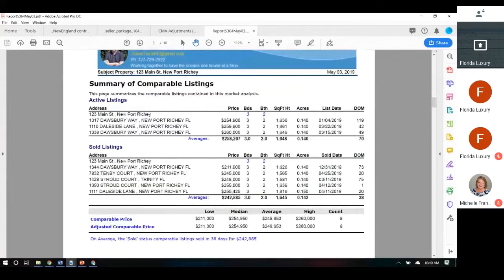It's going to show the comparable properties. So our days on market, this one's been on the market 119. This one's been active for 42 and 49. So we have an average of 170. All these are on the same size lots, the 0.14 acres. They're all approximately the same size. So this is why I use these properties, because they're very similar.